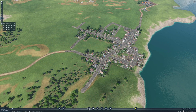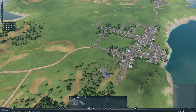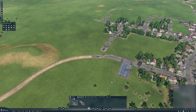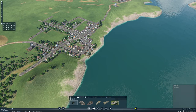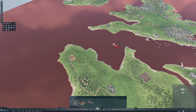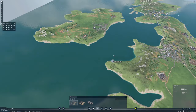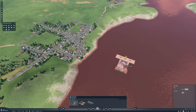We need a road depot. Let's put it out here. Then we need, let's do the harbor, find out where that is going to be. Passenger harbor, just one. I think we could take passengers down to Amsterdam and Rotterdam as well, but let's just do one for now. We want it to be large, one terminal.